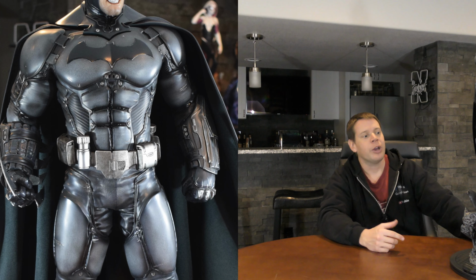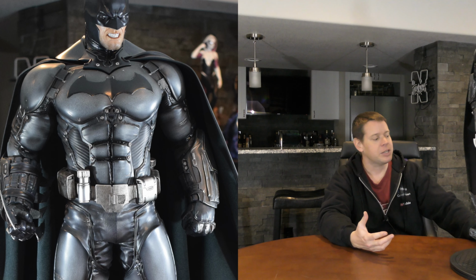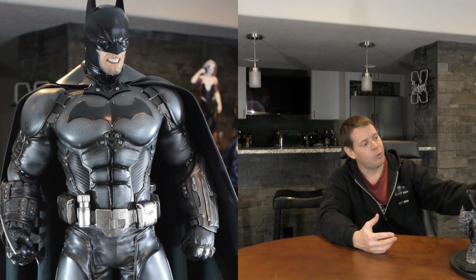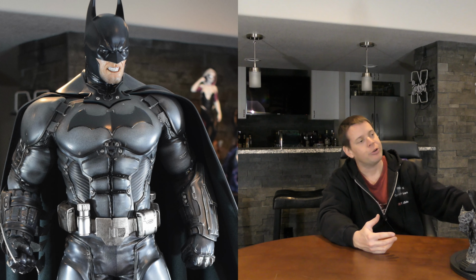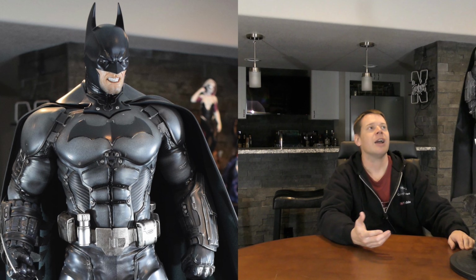and really just showing off who he is. Very buff. You can't see a ton of the musculature because he has so much body armor on him. It's a mixed media, which means a fabric cape, which does have posable wires in it, just flowing. And he's sitting atop Gotham. And I think the thing I really like about him, as I said, this is to me, a normal Batman.